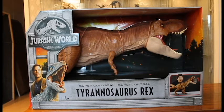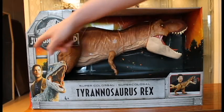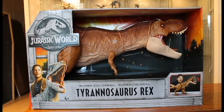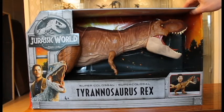I will compare the sizes with the Red Rex and all those later on in the review, but now let's get on to the box itself. The box is just like the other Mattel lineup. It's based on being a cage, sort of, with the caging here. And there's the volcano backdrop with lava and all that. It says Super-Colossal Tyrannosaurus Rex, and it's really colossal. I didn't expect it to be this huge when I saw it on the shelf. Like, whoa, this was big. And, well, it is big.